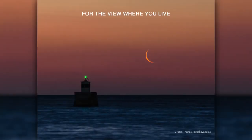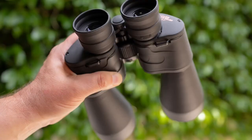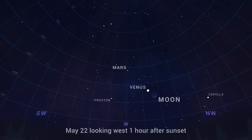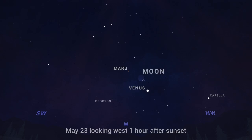Now this will be quite low in the sky, so you'll need a clear view of the horizon to observe it, and a pair of binoculars will be a big help as the sky begins to brighten. Next, following sunset on May 22nd through the 24th, the Moon, Venus, and Mars form a close grouping in the west. The Moon sits between the two planets on the 23rd.